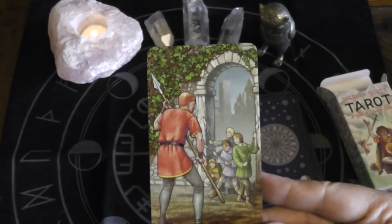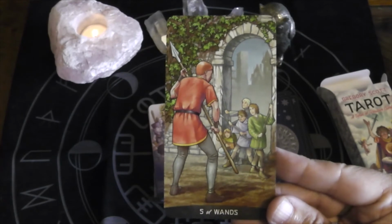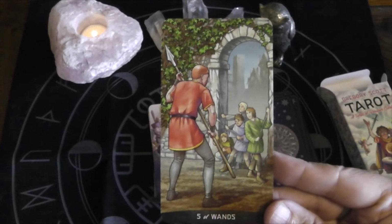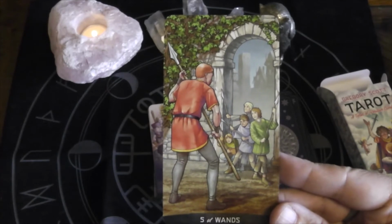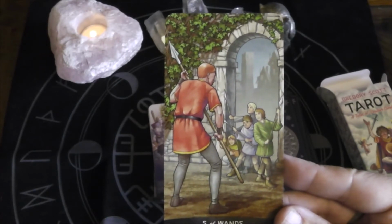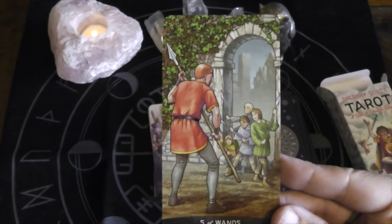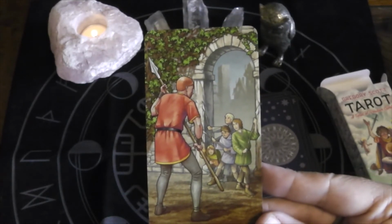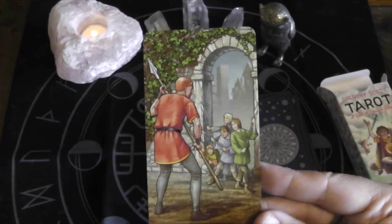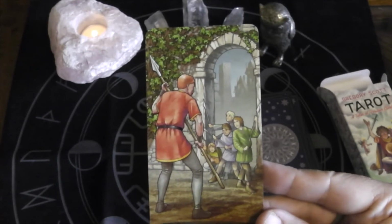So here, Five of Wands is training. A mock battle, a competition, is what trains us to face real challenges. Also, it teaches us teamwork, as many sheep can scare off a wolf. So 4 against 1, I guess. That's interesting.